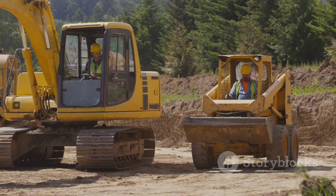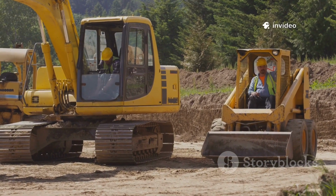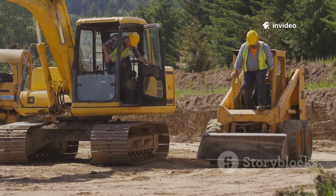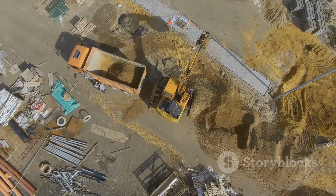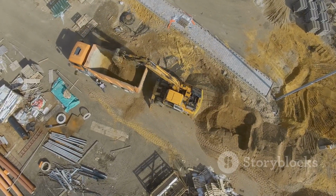The driver, Robert, coordinates with the excavator to keep everything running smoothly. Communication is key. One missed signal and the whole operation could stall. Without the dump truck, the site would grind to a halt. Progress depends on this constant flow, a rhythm that keeps the project on track.